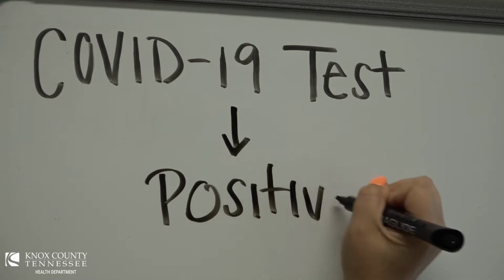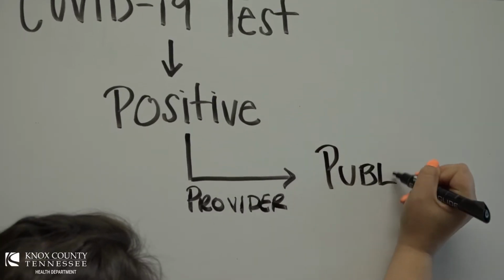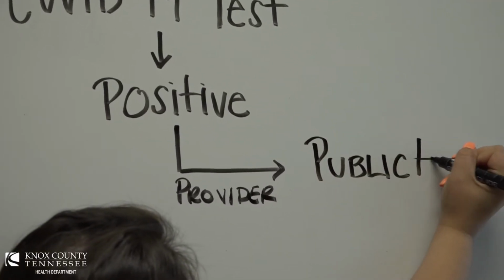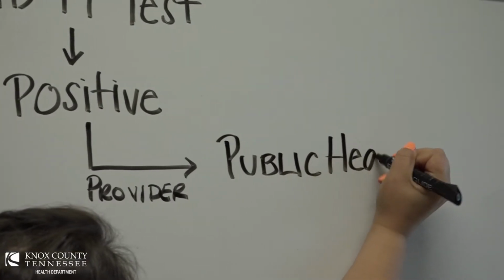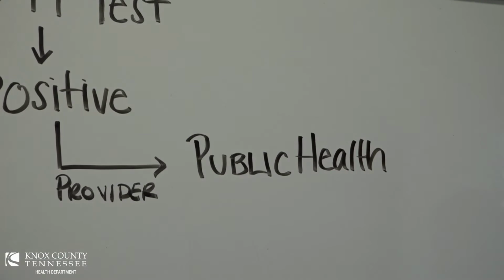First, someone gets tested for COVID-19, and that comes back positive. It's important to note that results are coming back about an average of 2 to 3 days across the county. Typically, cases are notified of their positive result by the provider who tests them. The result is then reported to public health by the provider, lab, or hospital. Once again, this time frame can vary.